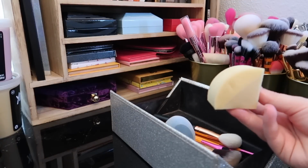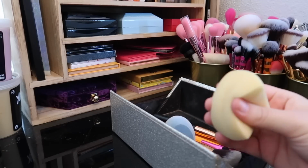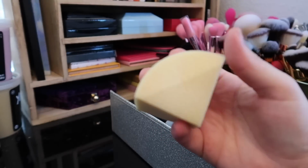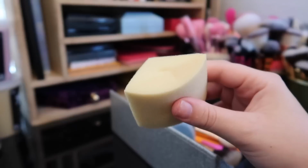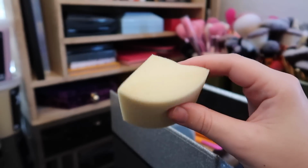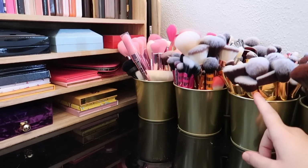They sent this to me in PR, and I'm gonna try to find it and link it down below, but it's basically like memory foam. I'm gonna try to get you guys in focus. But yeah, it's an interesting shape, and it literally feels like a memory foam mattress topper. I haven't used it yet, but I'm really excited to try this out. I'll definitely update you guys on this, but it's so weird. If you squish it, I don't know. Super interesting. Now we're gonna move on to the brush cups.